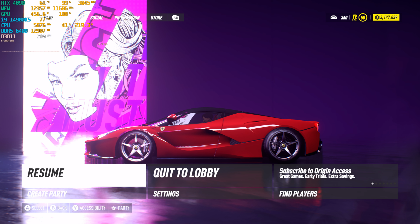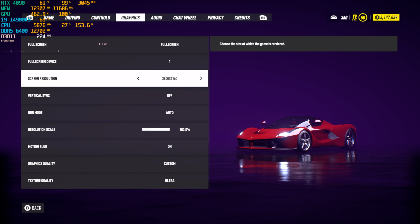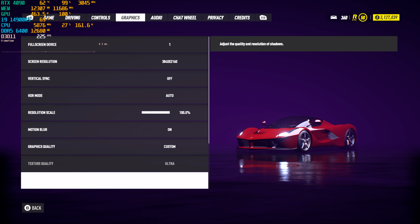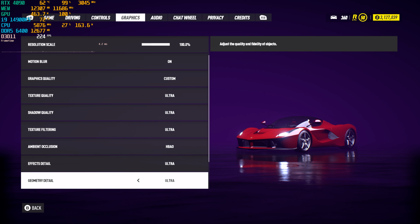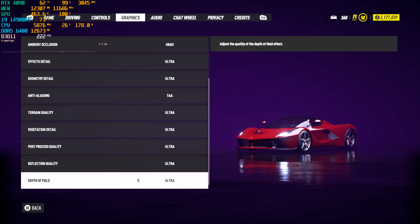First, let me go ahead and show you the graphic settings that we're running. So we are running a render resolution of 3840 by 2160 on my 4K 150Hz display. We will also test 1440p because that's one thing that the user did ask if I could do. All the graphic settings are on the ultra preset with everything turned up all the way, TAA form of anti-aliasing, and all these other settings are ultra preset.